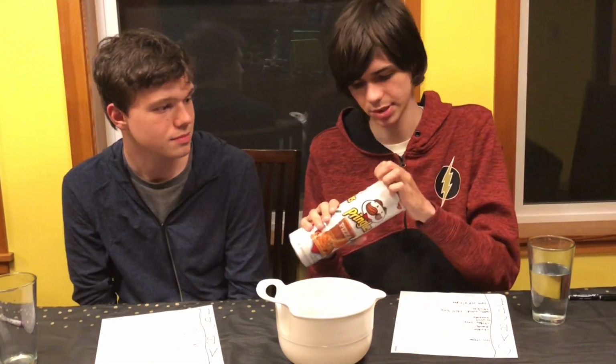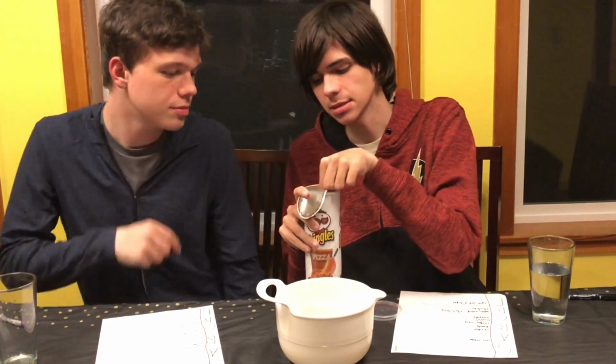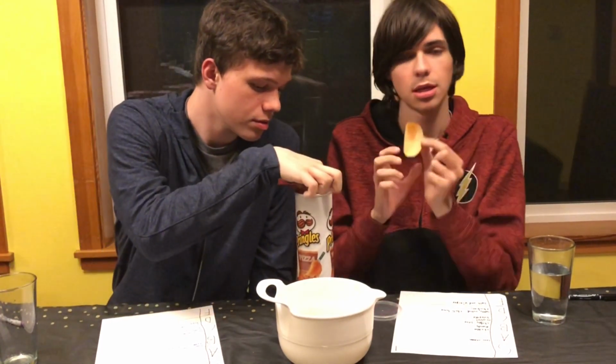Pizza Pringles. This one actually has the original logo on it, so hopefully that means they're a little bit better. But I remember liking these. They had a nice little pizza sauce taste to them. S tier. I love this one.